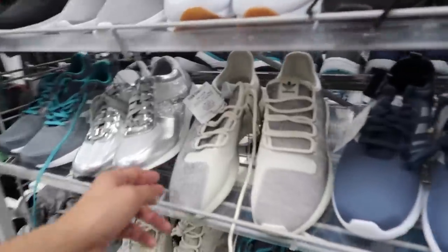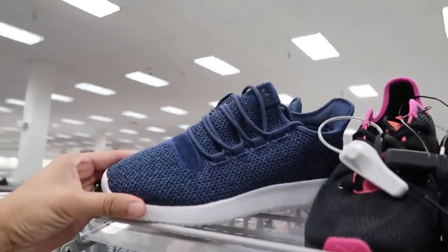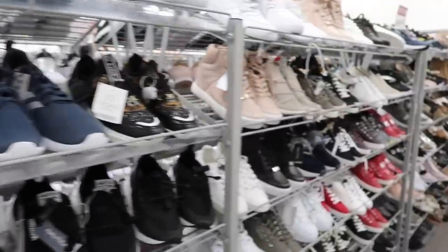Bigger the sizes, the more Adidas we see. Tubular, Pure Boost at 45. They have another navy tubular here in the corner. Look how many rivals are also here. Pretty much rounds out women's section.